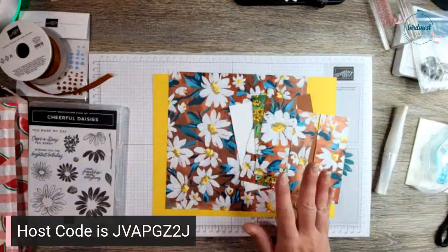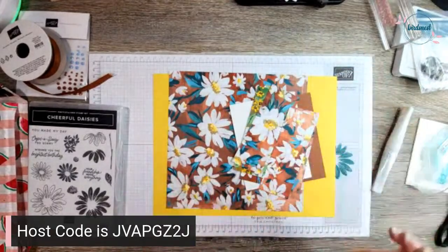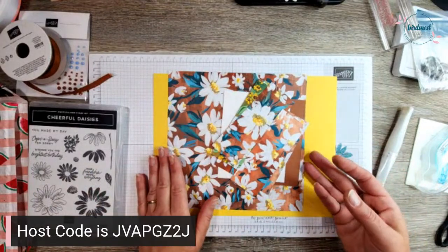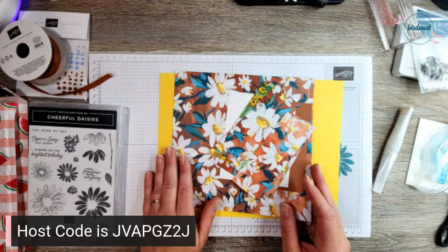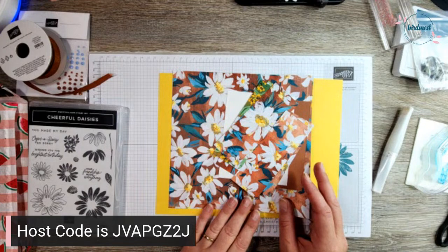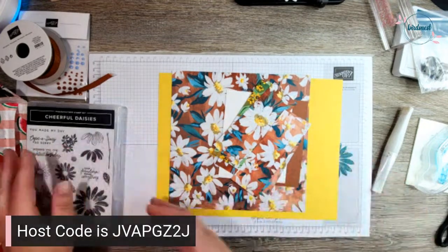All right. So today's card is one that I made. Well, the fancy fold is one that I made in a mystery stamping with my Bird's Nest Stampers team in our meeting on Wednesday. This fun fold is super fun. And what I loved about it was that it showcases the paper beautifully and it's fairly simple to do.